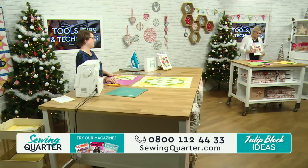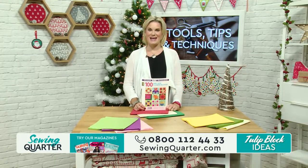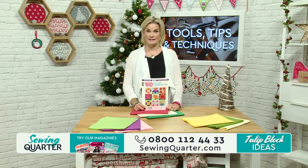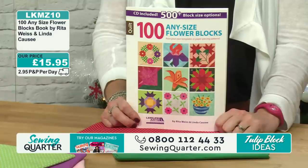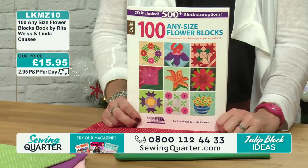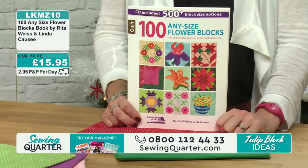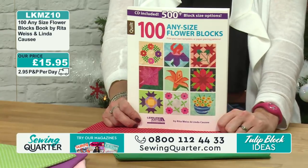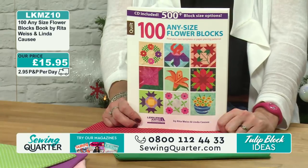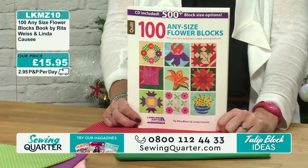Now, here you go. 100 any size, anywhere quilts. Producer Hannah says, check out your baskets. That is the message from upstairs. Because how much of it's gone? Oh, wow, over half of the stock gone. There you go. 100 any size flower blocks, 500 plus block sizes. They go from 4 inches up to 16 inches. And then it says, enjoy.